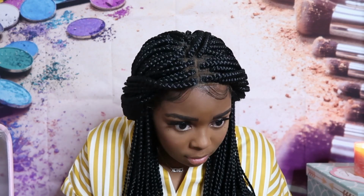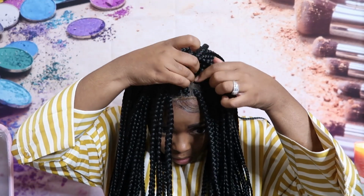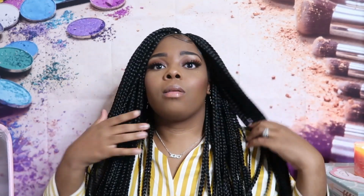Okay, so this is what it's looking like so far, y'all. I'm not a pro at doing baby hair, so that's probably the best I can get them. But yeah, so this is what it looks like. Okay, so take it out of the ponytail, see what it looks like down. So I typically like my hair going to the other side, so I'm gonna change it and see how I feel about that. I like to wear my hair to this side.